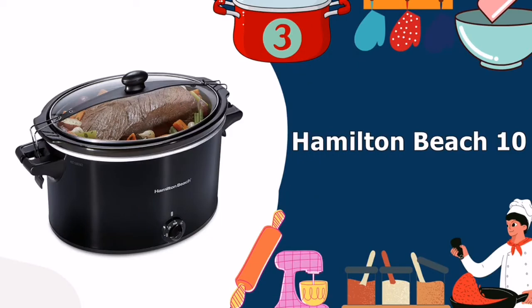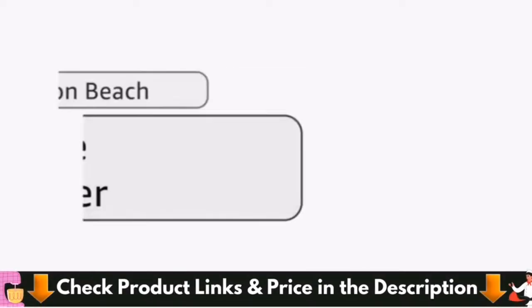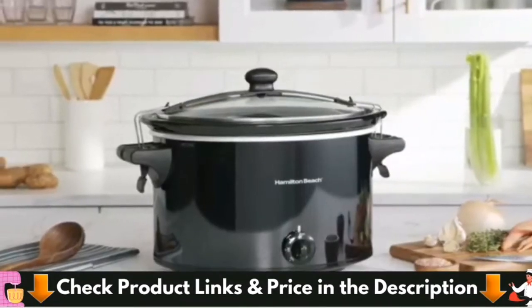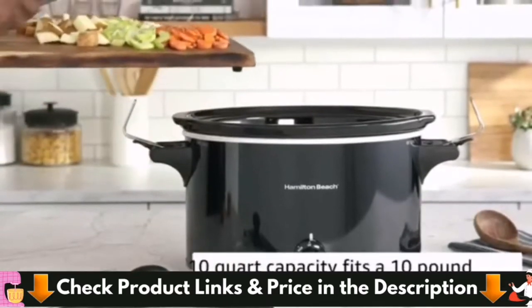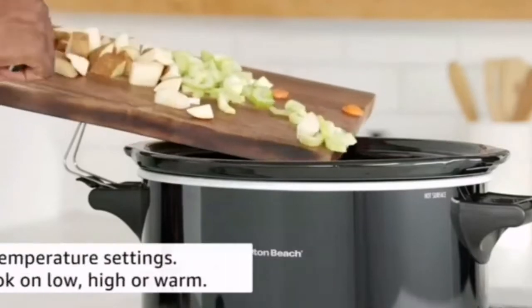Third in our best slow cooker list is the Hamilton Beach 10-quart Slow Cooker. Its extra large capacity is perfect for everything from game day chili to your holiday pot roast. The oval-shaped stoneware crock can fit up to a 10 lb. turkey or 12 lb. roast.